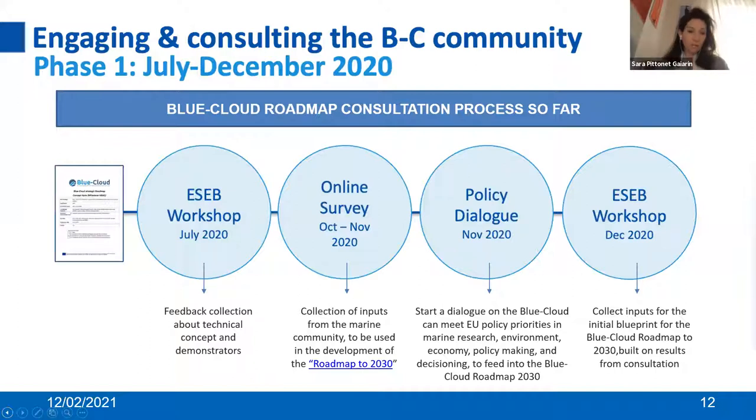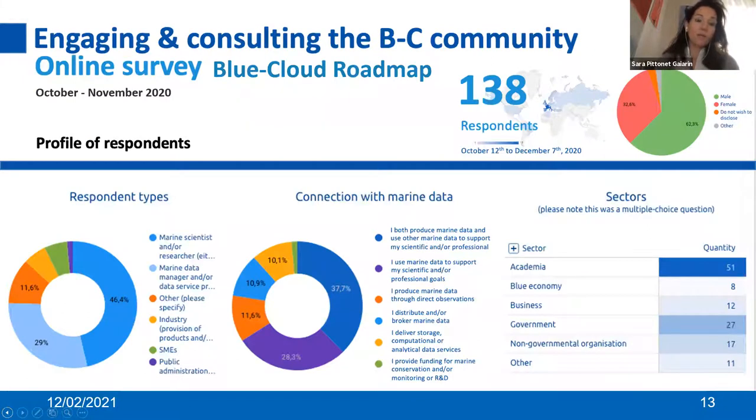So we have already engaged with a number of stakeholders so far, as I mentioned, our experts as a first instance, and then the community enlarged with an online consultation. We had a policy dialogue meeting with representatives of the European Commission and Directorate Generals in November, and another workshop in December last year. We got quite a few respondents and comments to the open consultation so far.